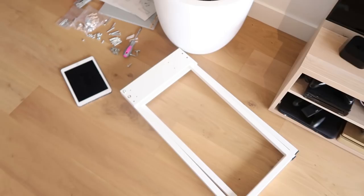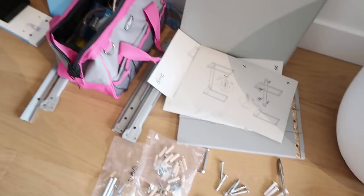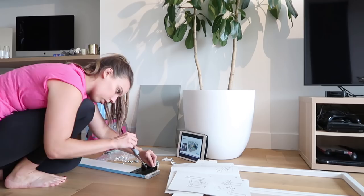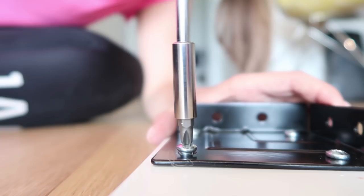This is all of the pieces. Oh my gosh, so many little pieces. And there's my pink toolbox. So let's get started. Putting together IKEA furniture is one of my favorite things, actually. I love putting together IKEA furniture because it's like a little puzzle activity. As long as it's not heaps and heaps of furniture, if it's like one thing, I quite enjoy it.